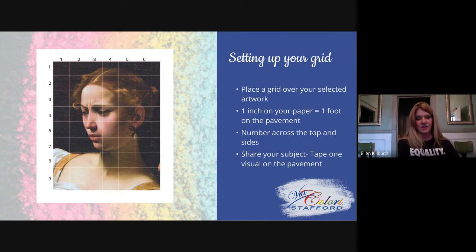So after I've chosen this female portrait profile, I grid it off in 1 square inch sections, and I number it from top left down and top left to the right, so that I can transfer it easily from 1 inch to 1 foot. So basically, let me get my glasses out here. This piece, if I did it full size with 1 square inch equaling 1 square foot, my painting would end up being about 9.5 feet tall by 6.5 feet wide.